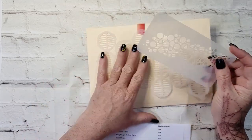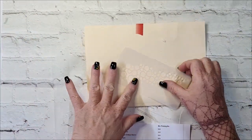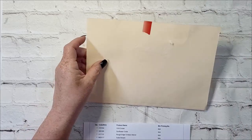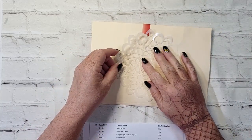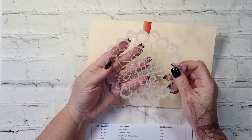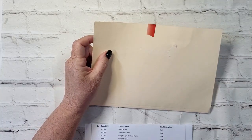This one is called Sudstream. Let me see if I can lay this one down. And you can see the suds. Or they can be bubbles, or you can make them whatever you want them to be, but I'm excited to play with that one as well. I had it at one time, I'm not sure what happened to it. This one is called Pretty Doily Stencil, and it does look like a doily. It kind of looks like a mandala. It could be any number of things, but I love anything circular. Don't know why, it just appeals to my senses.